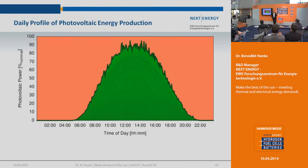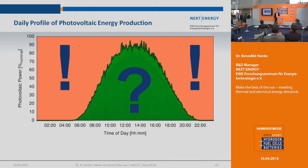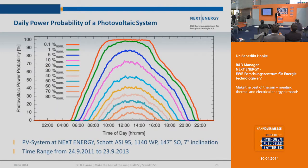You can mark the maximum there and see, in any case, we know 2 things. The red area, we know we don't have to consider that point. And the green area, we have to think about. One way of thinking about this area might be to look at the probability. What probability do we have during a day to have a certain amount of energy from our PV system? At 0.1% of the nominal power, so 1 watt per kilowatt peak, you have quite a good probability, though it's probably not an option to have a PV system that fulfills 1,000 times the energy demand you really need.